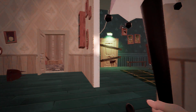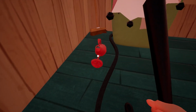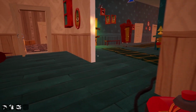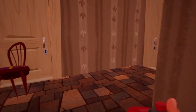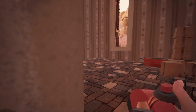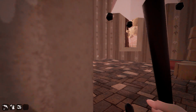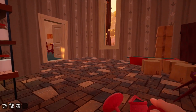Oh wait, we know where the crowbar is, don't we? It's too hot. I'm an idiot. Maybe we can put water in this. Okay, he's coming. Let's try and sneak here. Right. So we've got a couple of useful things. We've got the magnet gun. We've got the Mary Poppins umbrella. We've almost got the crowbar.